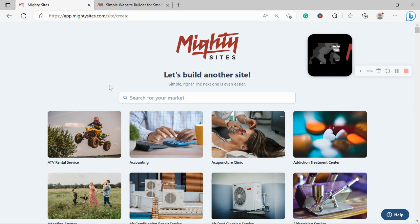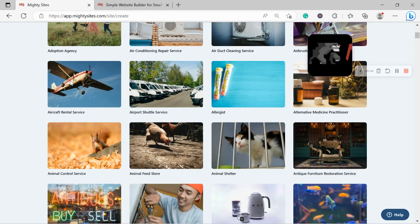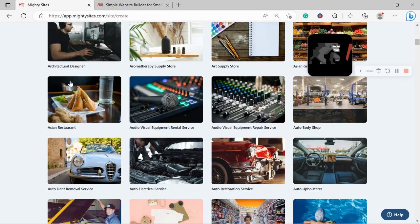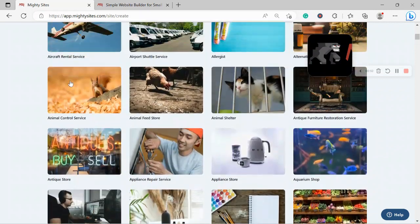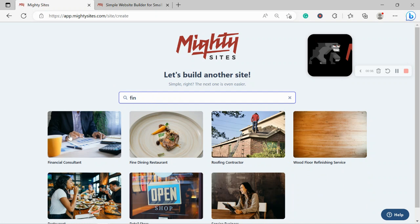So once you join the platform, the first thing it's going to ask you to do is to search for your market at the top. We have hundreds of different markets to choose from for different small businesses, solopreneurs, and people with various side hustles. And we are adding more markets every single week. So I'm going to head to the top and search for my market, financial consultants. There it is over there. I'm now going to go ahead and select that template.